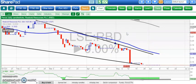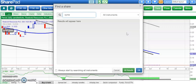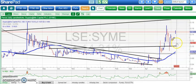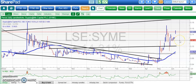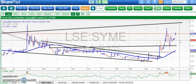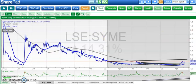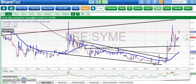On to Supply Me Capital, where I suggested that the shares have gone up and stayed up, and that is quite impressive. The main thing was to stay above the initial May resistance at 0.12. That's what the shares have done for the start of June, which is pretty impressive, and we're still looking for 0.19 or 0.2 pence in terms of the upside, hopefully as soon as the end of this month.